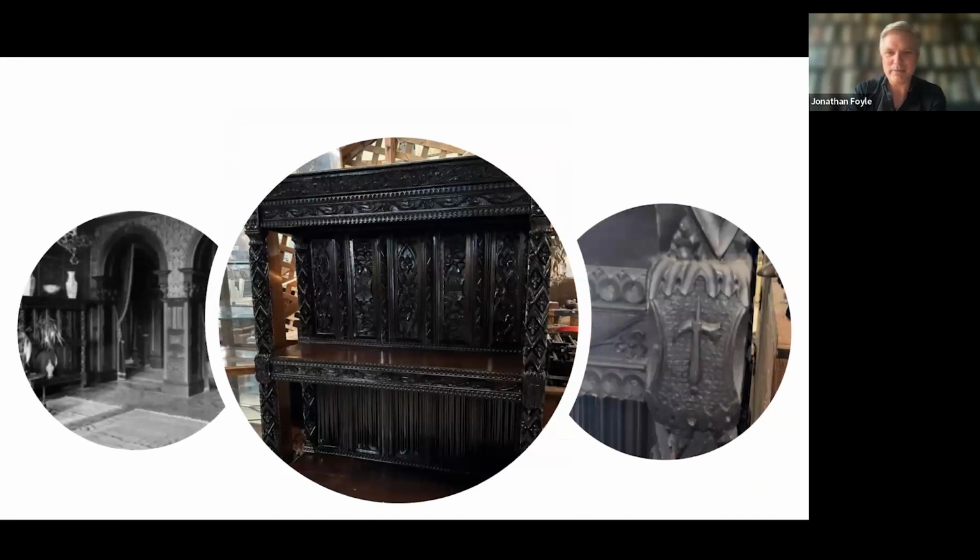Now, I'm very grateful that this buffet, which is shown in 1892 in the hallway at Rolleston, with the Mosley device here of the hammer or pick, is in New Orleans. Extraordinary to have made it across the Atlantic.